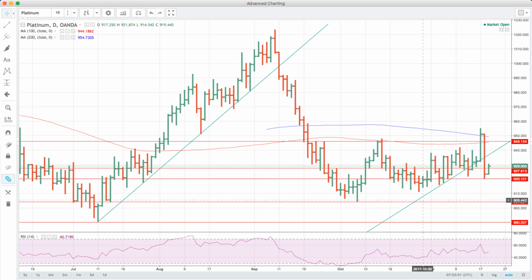Couple of things to look at here. This trend line support that we'd seen sort of semi-holding over the course of the last week. We can see a close below and above and on just above it. I guess everybody got excited when we managed to break higher, go through 946, break the 100 and 200 day moving averages and close just above them, only to give all that back and then some yesterday.